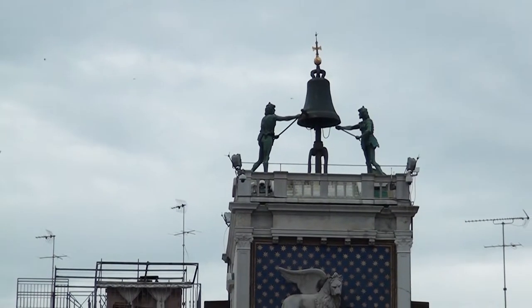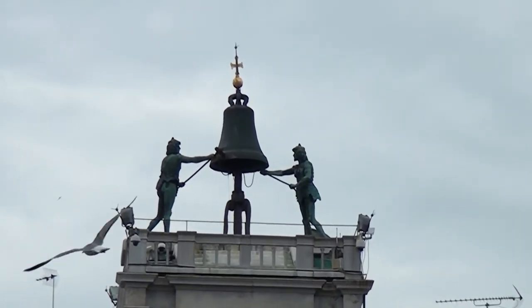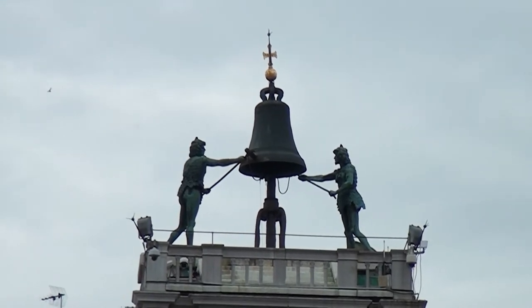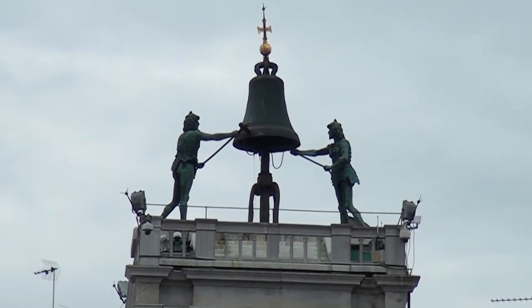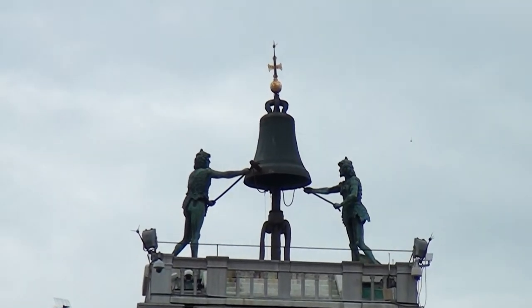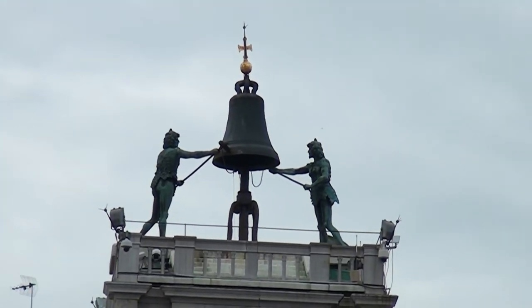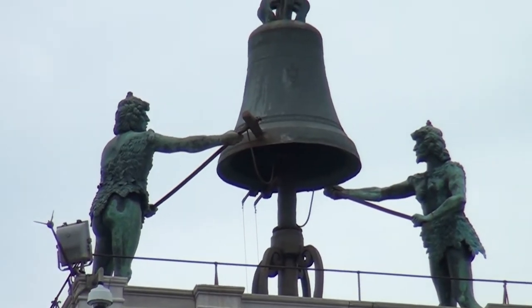On a terrace at the top of the tower are two great bronze figures who ring the bell hourly. One is old and the other young to show the passing of time. And although said to represent shepherds or giants, they are known as the Moors because of the dark patina acquired by the bronze. The bell is original and is signed by Simone Campanato, who cast it in 1497.